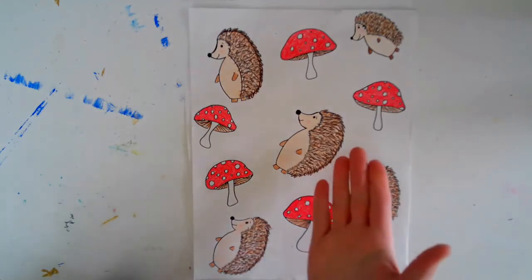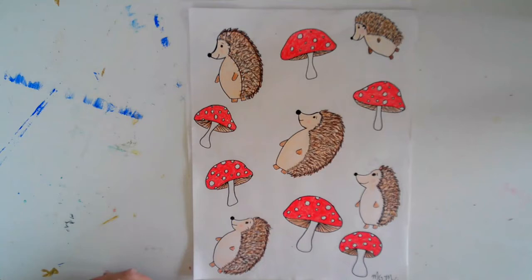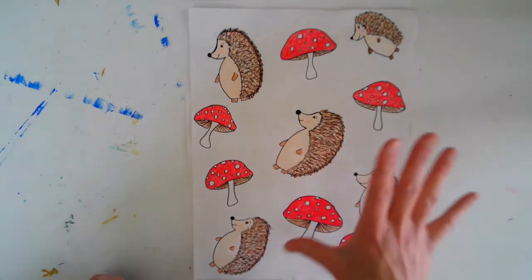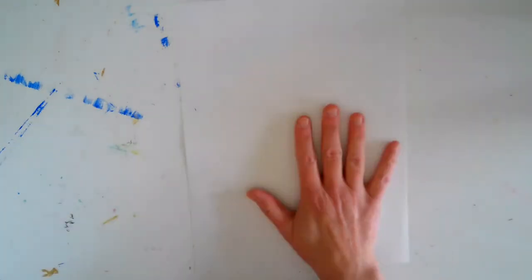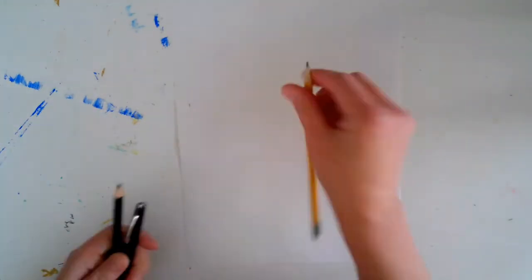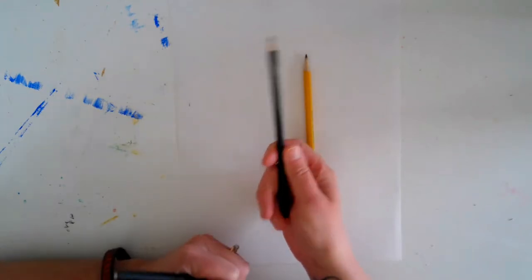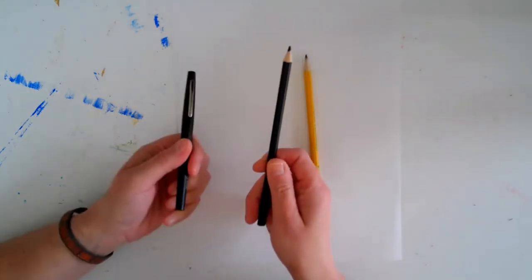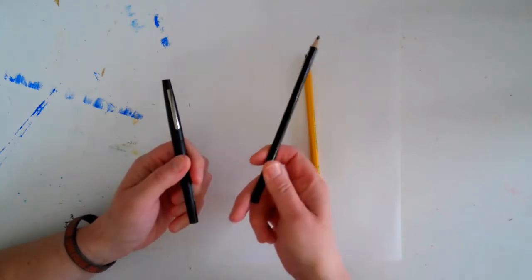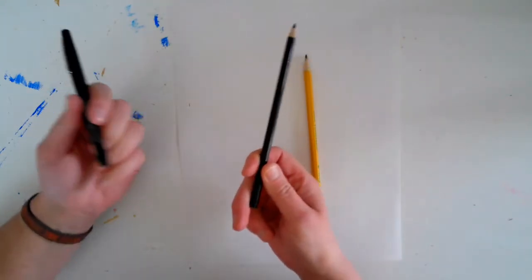All right, let's get started. I'm gonna walk you through step-by-step how to create this picture today that you see here with some hedgehogs and then some mushrooms. And all you really need today is a white piece of paper, which you see here. And we are going to start with a pencil. And then we're also going to need either a black or a brown colored pencil or a marker. If you don't have a marker, don't get up and go get one. Just use a black or a brown colored pencil or crayon. Either one works, or it could be a marker.